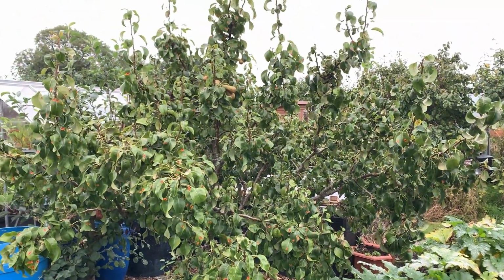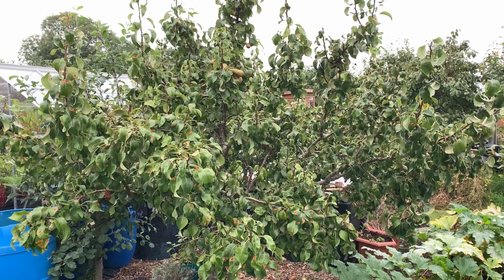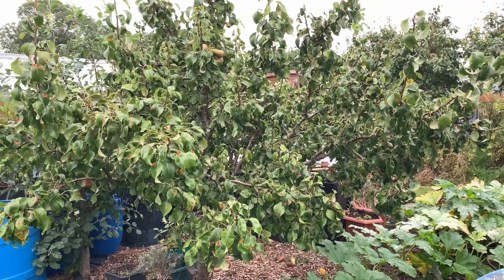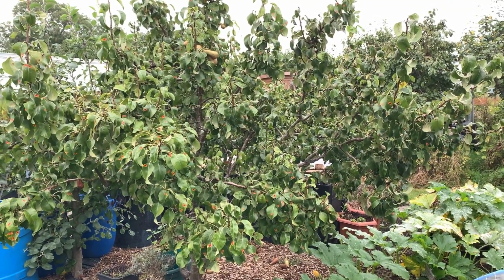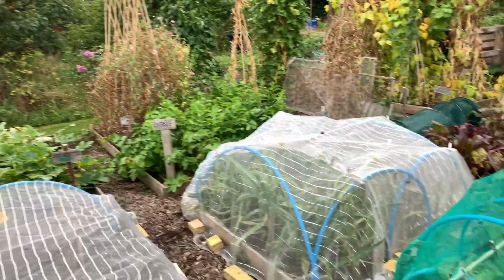That is our pear tree. That's a variety called Conference pear. We picked those last weekend. I think we got basically a layer. It filled a layer and a half of the wheelbarrow, and that's like 2 trays of our fruit storage thing back at home in the garage. Let's have a little wander around.